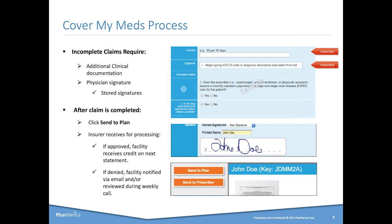To complete your claim in CoverMyMeds, the system will prompt you to fill out the fields and when additional information is required. After your claim is complete, you'll send it to the plan by clicking the Send to Plan button in the left panel. For plans that have switched to a fully electronic process, you will receive a pop-up box confirming the prior authorization has been sent. You must reopen the prior authorization request to answer additional questions from the plan. For plans that have not yet switched to an electronic process, you will be given a preview image of the form you completed.